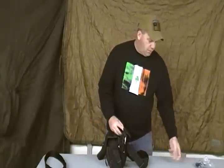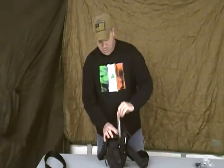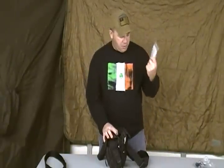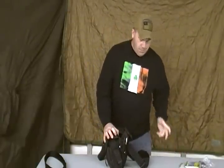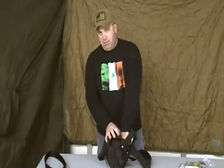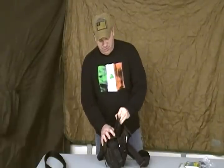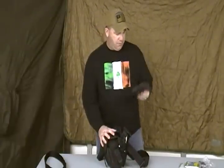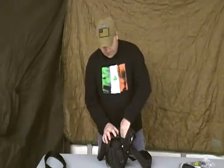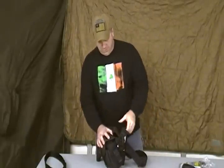Some handy wipes. A hooded poncho. An emergency Mylar blanket. Going through this rather fast, but you should know what the stuff is. I'm just showing you what's in there. This is a couple of contractor thickness grade trash bags. That's all that's in that pocket.